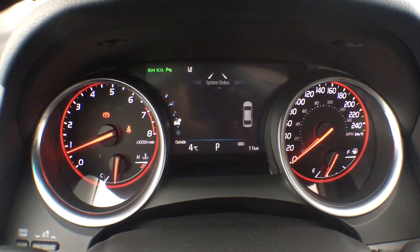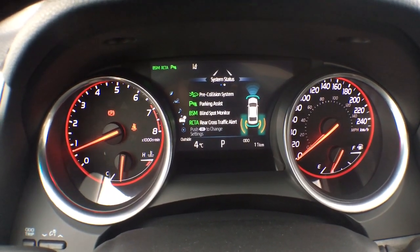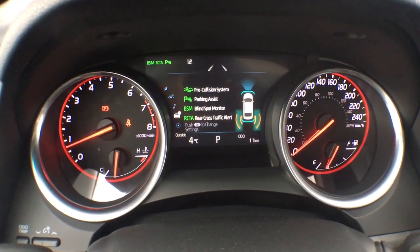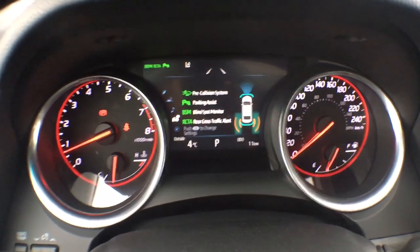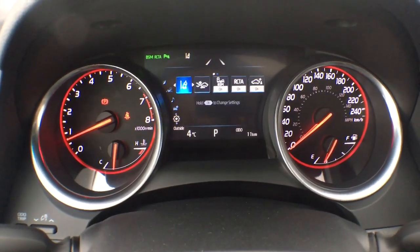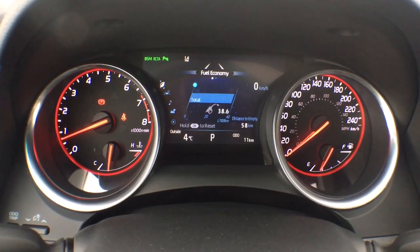So we went through the pre-collision system. We also have parking sonars. We also have blind spot monitors. That's not part of our Toyota Safety Sense, but it is an awesome safety feature. It's paired with the rear cross traffic alert. So there's little symbols on your side view mirror that will beep and or flash if something's going in your blind spot and or crossing behind you. And then you have, of course, you can turn everything kind of off or on.